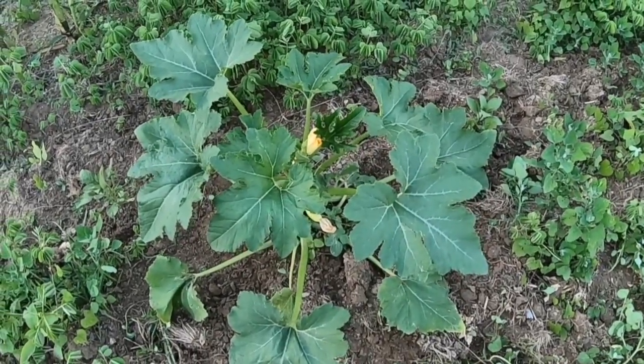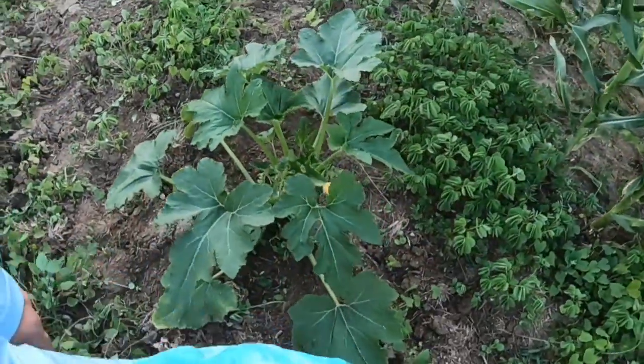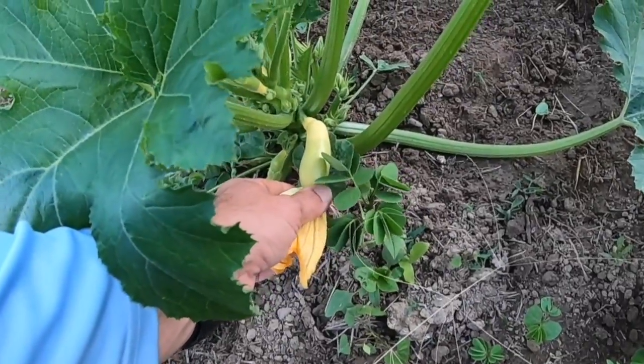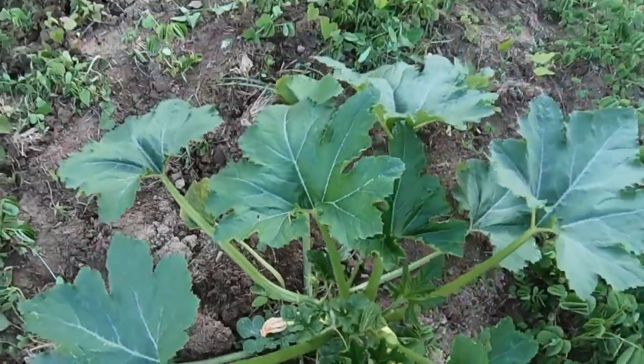All right, so if you remember me saying early on, I don't think that's a watermelon. That's not a watermelon. It's squash. I told you we'd leave this thing and we'd see what it did. And look here, we got some squash. So now I have one more squash plant I gotta come and check.